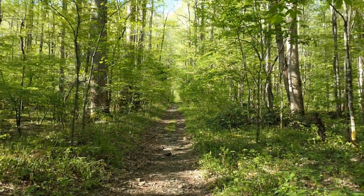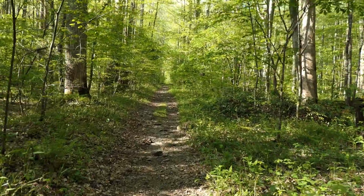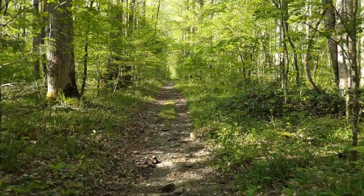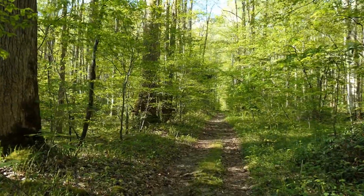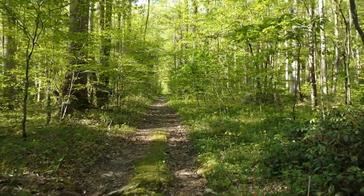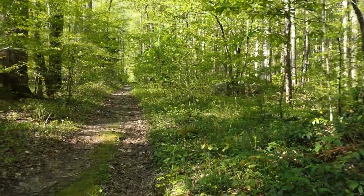It is a Monday morning, and I'm going on a 10-mile day hike up Camel Gap Trail, which I have not done before. So that's going to be quite exciting.